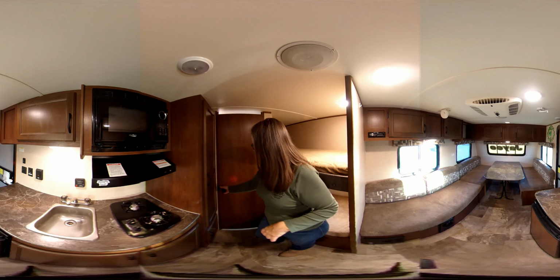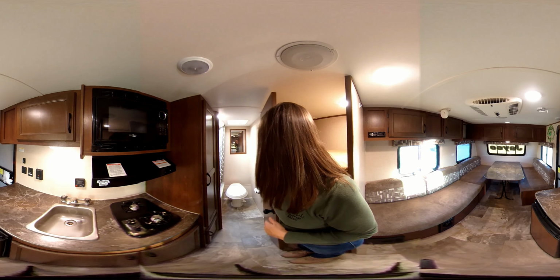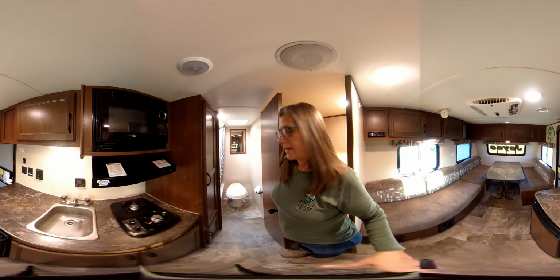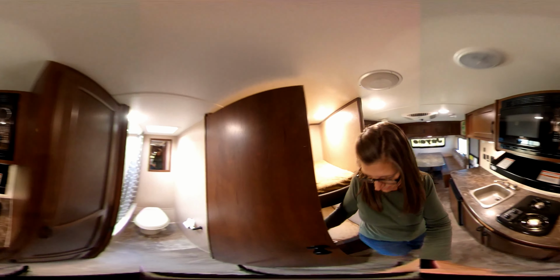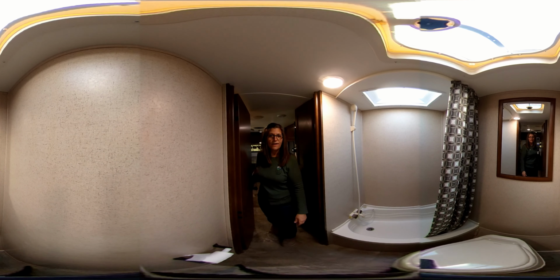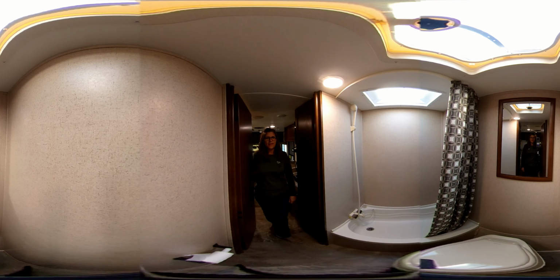And then behind me is the bathroom where you have your toilet and mirror there, and then just slide on back. Alright, so this will give you a pretty good view of the bathroom. There is a skylight in your shower, a tub to soak those little ones, and enough room to move around to get dressed back here.